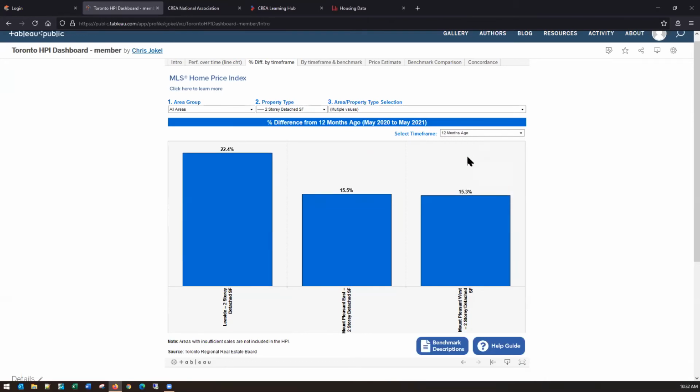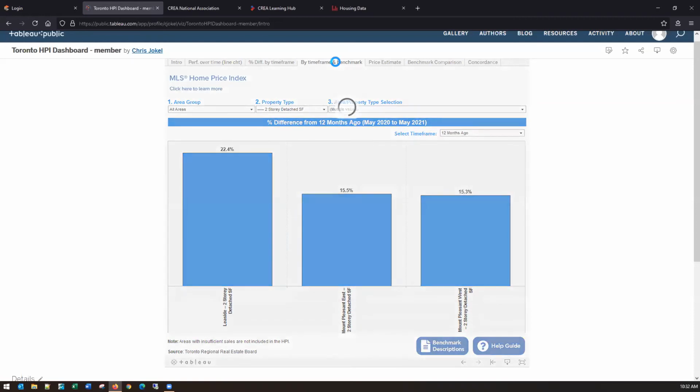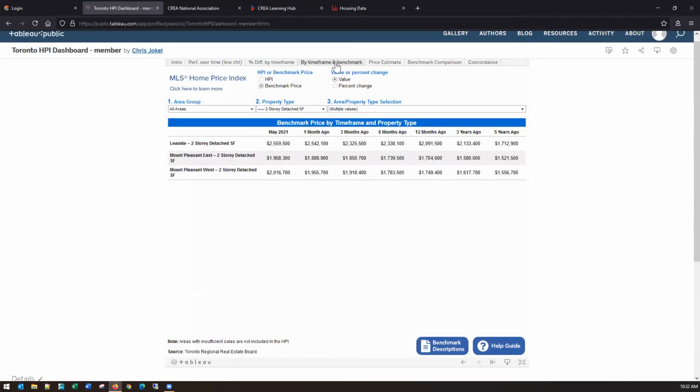For instance, if you want to stack up against a year ago, well, it's actually two-story detached single-family homes in Leaside that are up the most relative to the other two neighborhoods. And that's it for that tab as well. We also present the data in a tabular format, perhaps for people who are more data-minded, or if you want to incorporate this table in a report for yourself or for your client. Very simple, very intuitive. Again, same three neighborhoods, two-story detached homes, and we're just looking at how the benchmark prices of the most recent data available stack up against where they were at selected points in time.